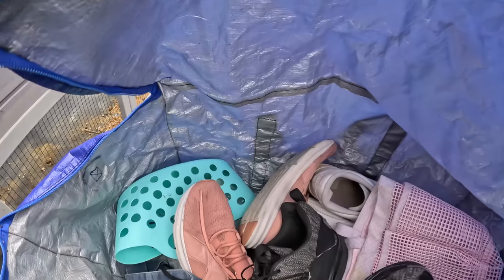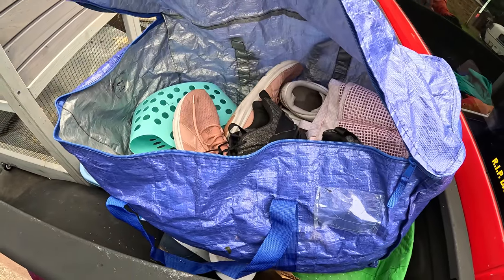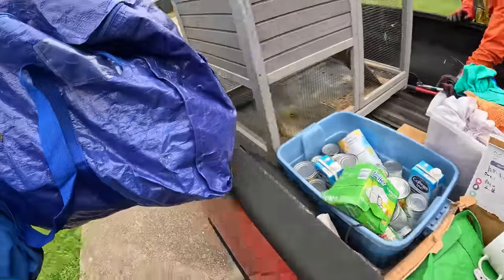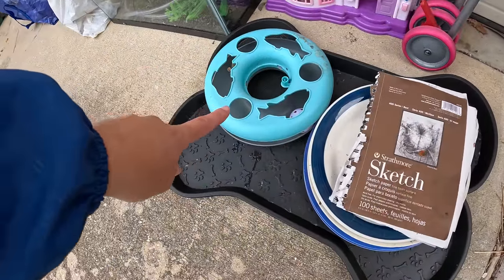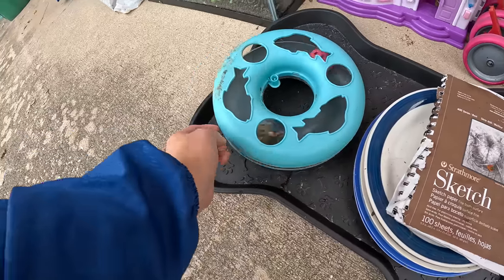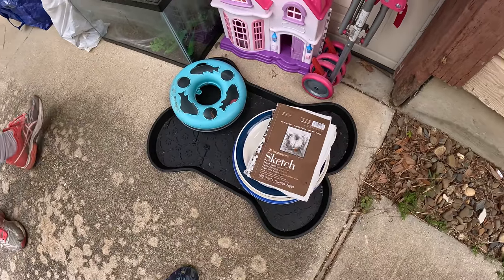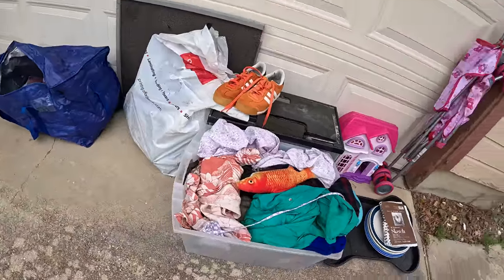So quick reveal here, we've got the shoes in here. These are all going to get thrown into the wash and then dried, and I'll be able to show them better because they are in really nice condition. And then we got that one pair that was literally brand new. We got some plates, a little cat thing that we'll have to clean up really good for balls. And it even has this tiny little mouse in it. I can't get him out of there, but look at him in there. That's cute. The cute bone-shaped plastic thing for setting probably food bowls on. There's the tub of clothes.